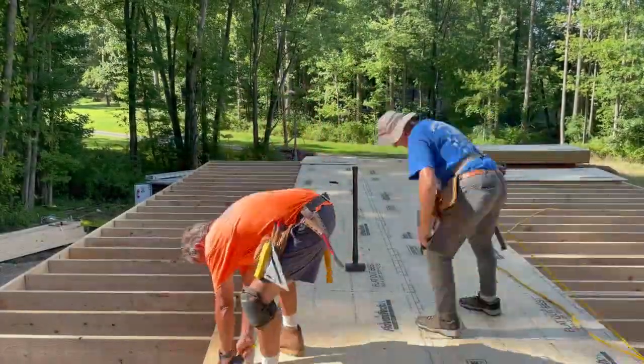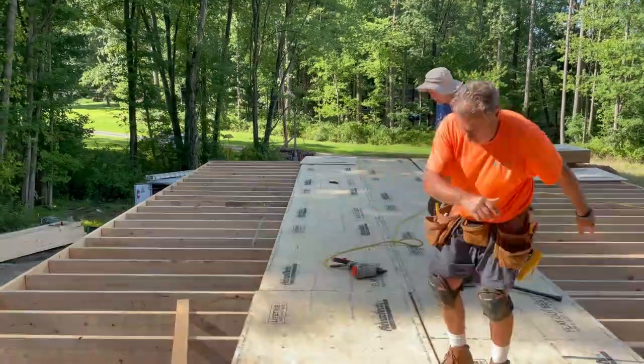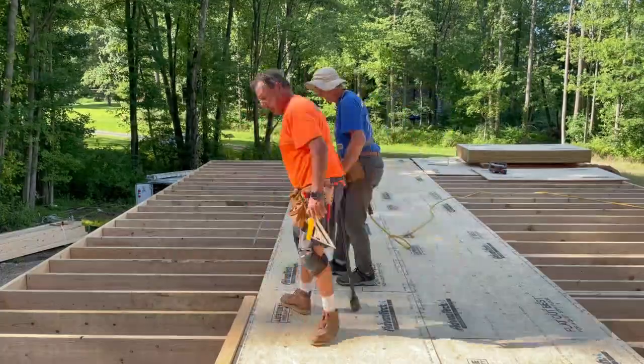Like the first floor, for the plywood we went right back to gluing the joists, dropping the sheet, pounding it into the groove, and nailing it off.